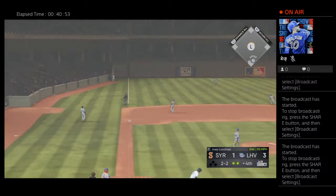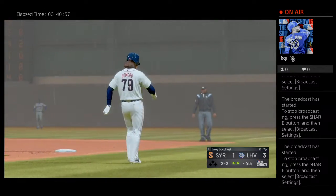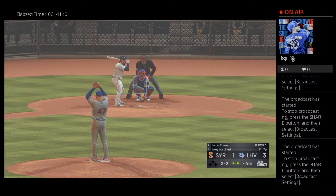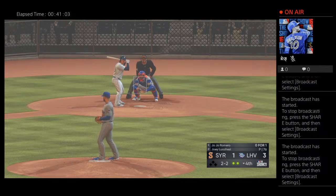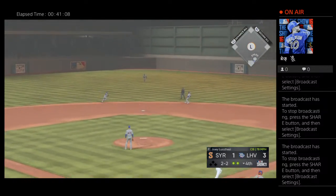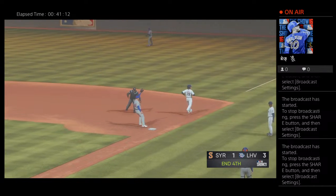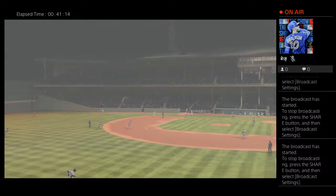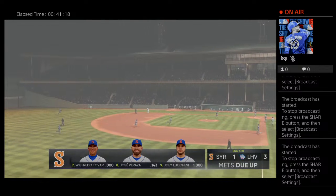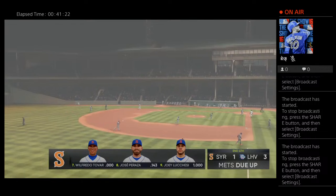Now a ball lined to the left side, but a foul ball as it holds it 2-2. 2 out, nobody on. Popped up. Throw on to first gets him, and the side is retired. So they get a couple of runs on 2 hits, no errors, and no one left aboard. We've played 4 full. Lehigh Valley's out in front, 3-1.